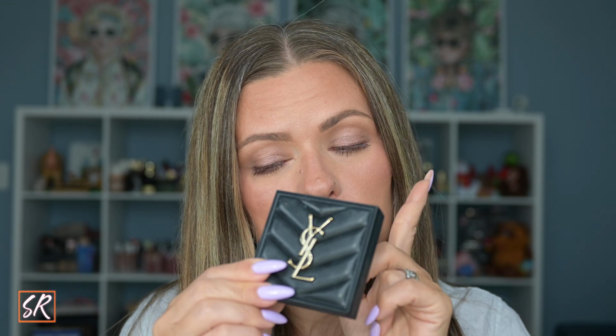I can't say it's finely milled, it's a pressed powder, but what I love about this powder is that it sets my face, but it still allows it to glow, if that makes any sense. It just does the right amount of setting. And I use it all over my face. I put it on top of my cream products and they still show through, but I feel confident enough to put my powder, bronzer, and blush on top of that. So YSL did a great job with this one.